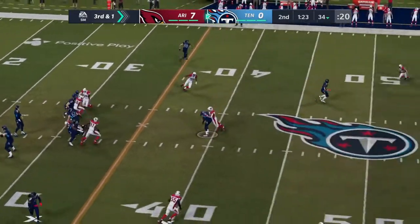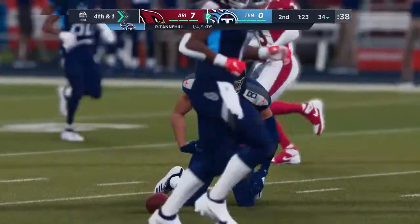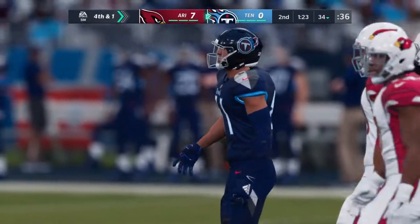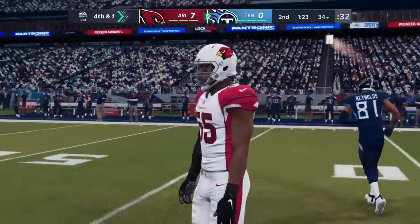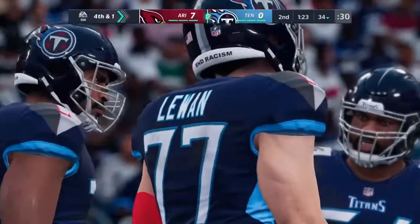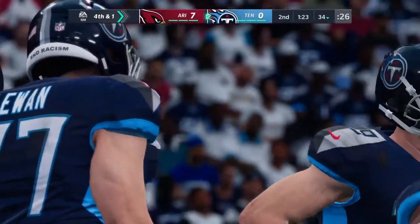From the gun, here's Tannehill. And that's going to be incomplete. The coverage too good there. The contact popped the ball free, and it's 4th down. 2 drives won't tell the story of this game, but you absolutely have to like how this defense has played thus far. They have yet to allow this offense to get untracked in this one.